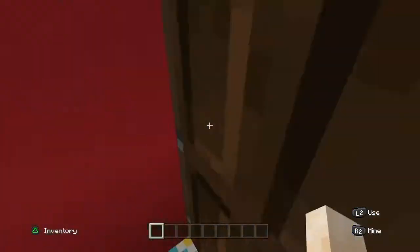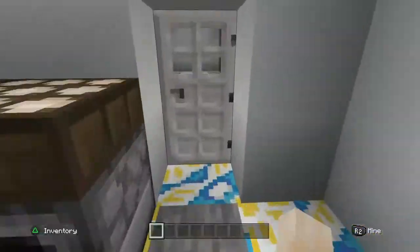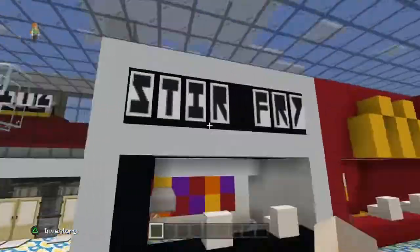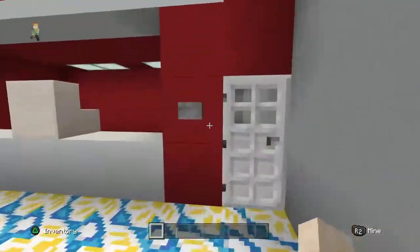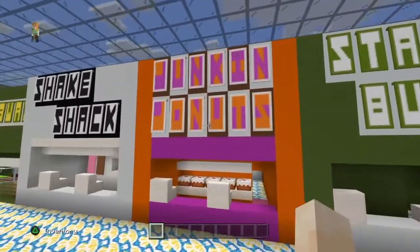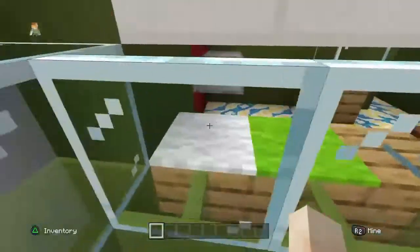So the mall is very huge. There are many stores. Some of them have been half-done, but most of them have actually had effort put into them. This is the front. I really did try my best, but I got a little tired with some of them, so they're going to be a little lazy looking. I do apologize for that. We have our Red Lobster, Starbucks, Dunkin' Donuts, Shake Shack, and Subway, which I actually like how I did.